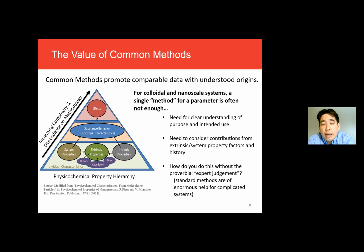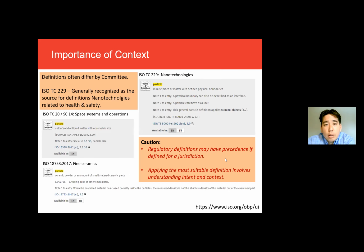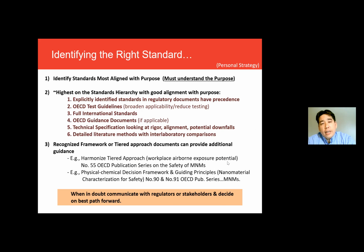So it's very important that as you go through and look at the different types of standards that are available for an intended purpose that you might have, that you look at what the intent of the individual standards are and where they're coming from, because this is really key. There's a lot of standards out there for nanotechnologies, and they continue to grow. And it's important that the ones that you use are indeed fit for purpose. So identifying the right standards is essential. And again, it must be aligned with the purpose. You really have to have a good understanding of what that purpose is.